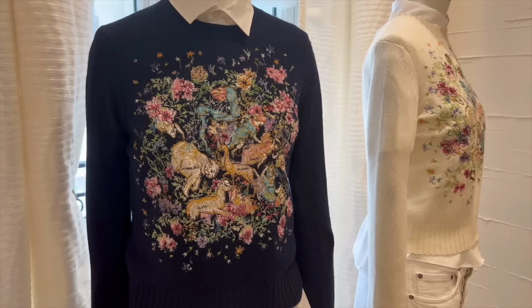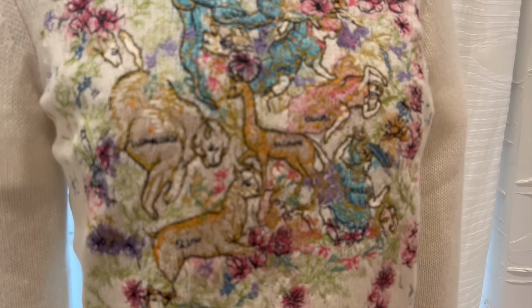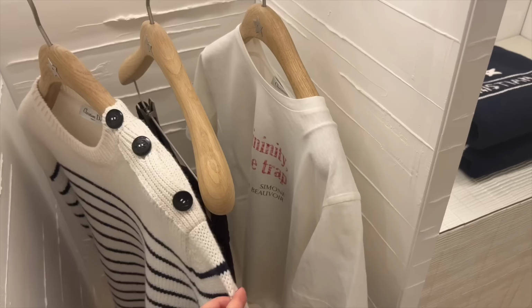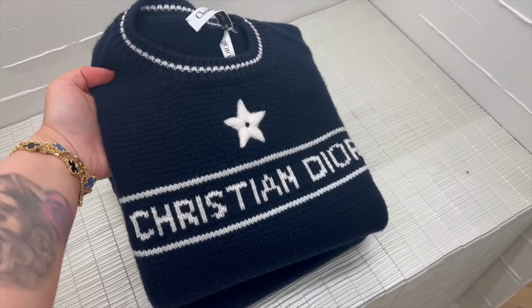Check out these knits. By the way, they have matching embroidered bags, the Lady Dior and the Book Tote, with the same or similar embroidery. I'll show you in a bit. And let's have a look here. This is also a new collection. Loving this jumper, have to try it on, so soft.